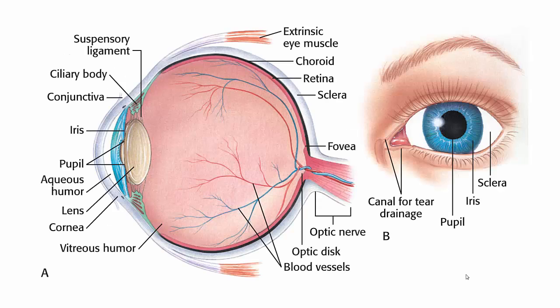It shows you the structure of the eye. Now guys, the sclera is the white part of the eye, which you can see in picture B. The cornea is the lens on the anterior surface, so it's the front surface. The choroid is the middle layer of the eye, which contains melanin. Melanin, just like in your skin, is to help absorb light and help with protection.